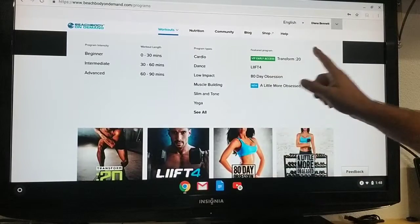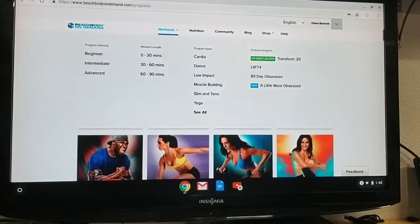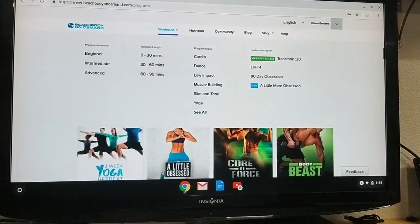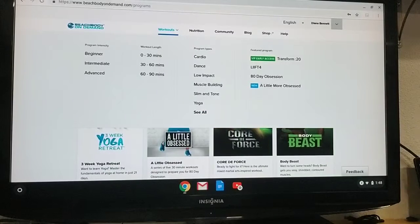You can actually go by the trainers that are available, or you can kick into that and look at some of the different programs that are available. There's like 700 different workouts in here.